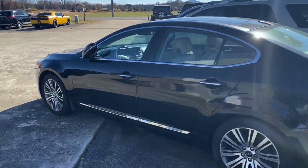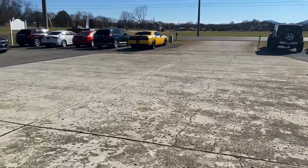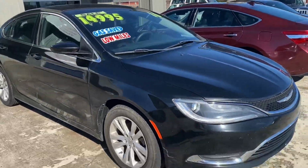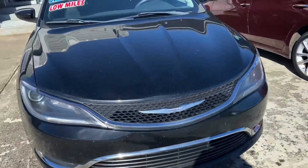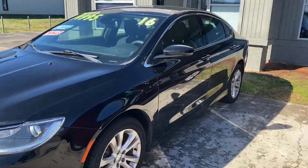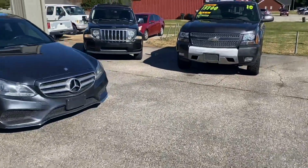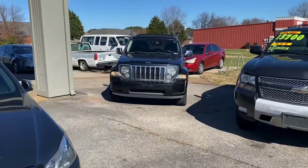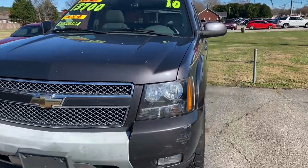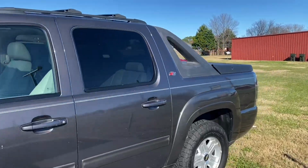Now we do offer in-house financing. Chrysler. Got a Jeep on the trade-in. Got an Avalanche 2010. Very nice.